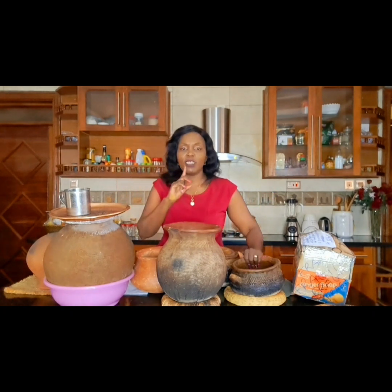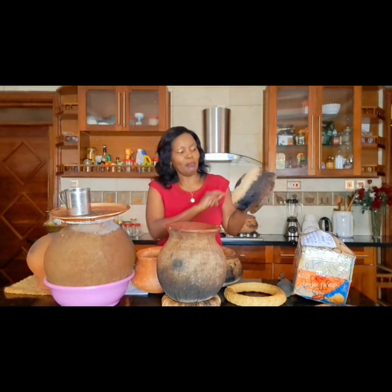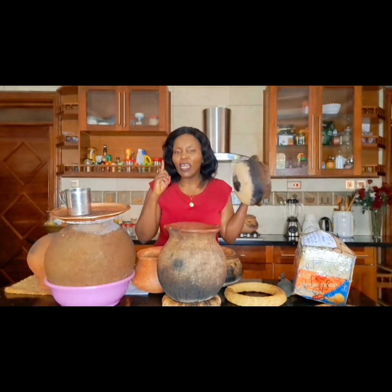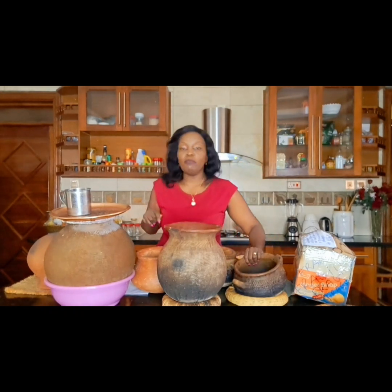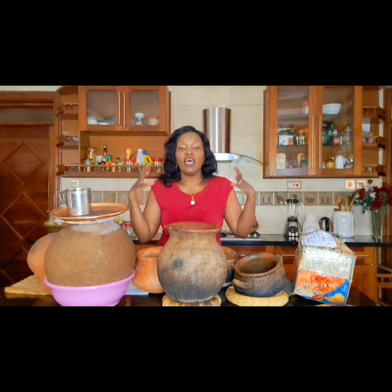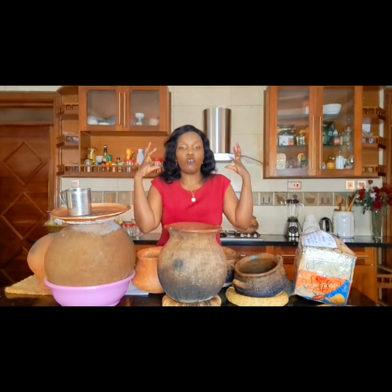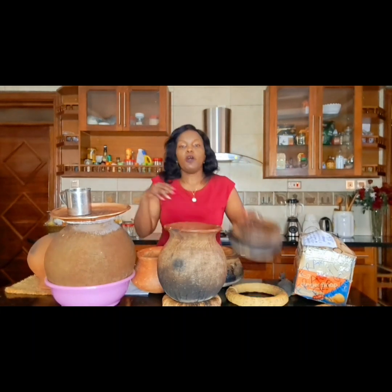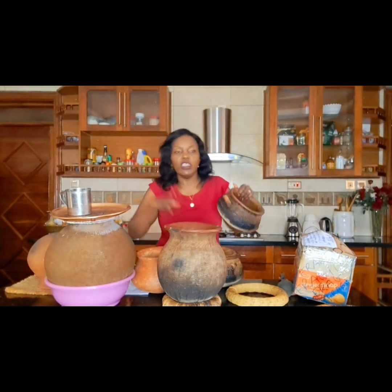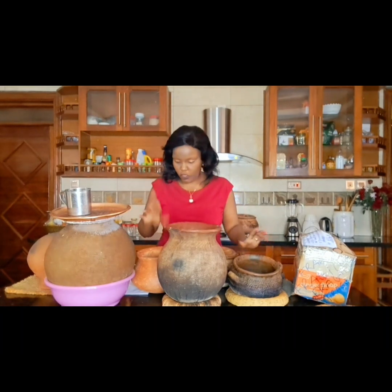But have one specifically for your fish. Designate one. If you need to write it there, fish. Have one only for fish. Why? Same thing I said. It retains the flavors. So when you cook fish, then the pot retains the smell of fish. So you can imagine you're cooking fish today with this pot, then tomorrow you cook chicken. So there is the smell of fish in chicken. Confusion. So have one for your fish.